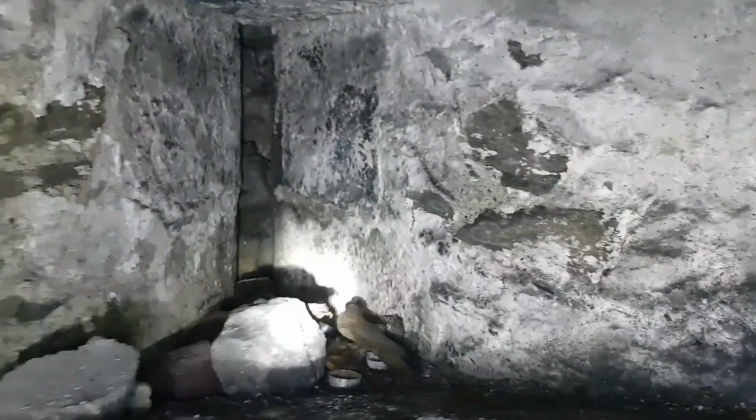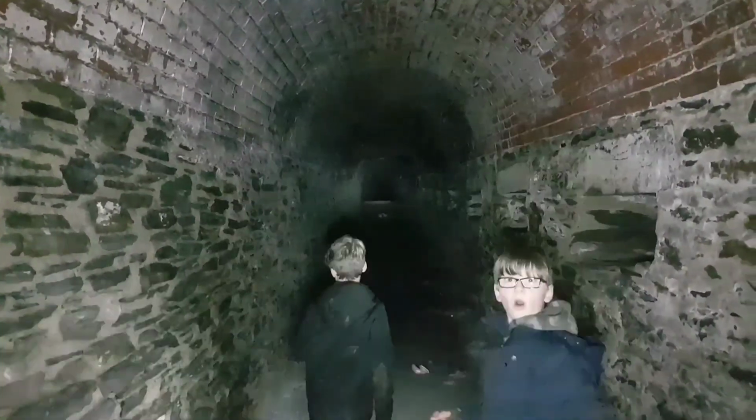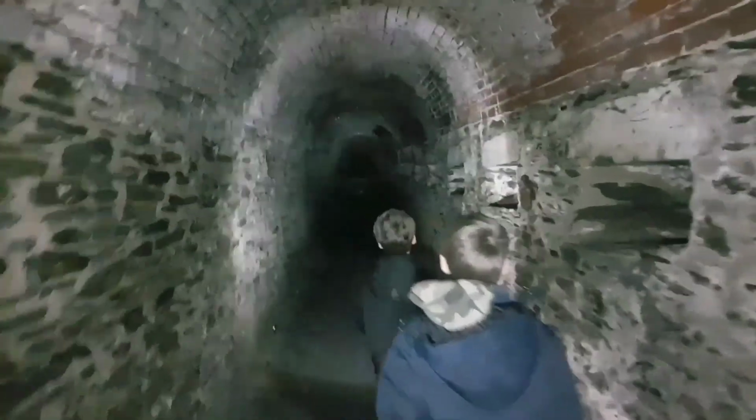There might be bullets on the floor or something. Candles. Oh, there's a step. Oh my god, it just goes on for, like, literally goes on for about 100 meters. Can you see how far that goes? This is insane.